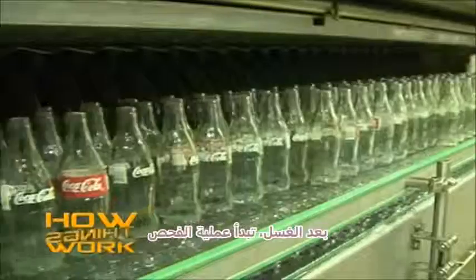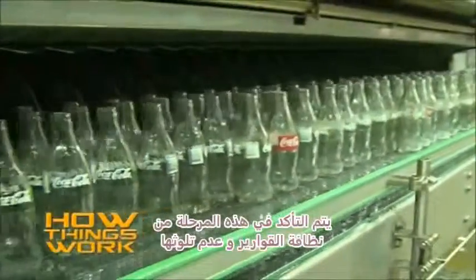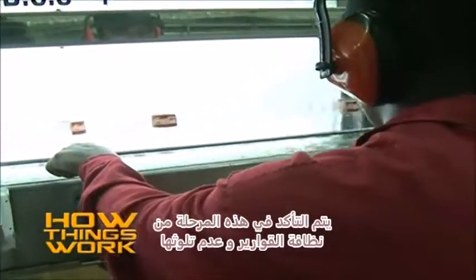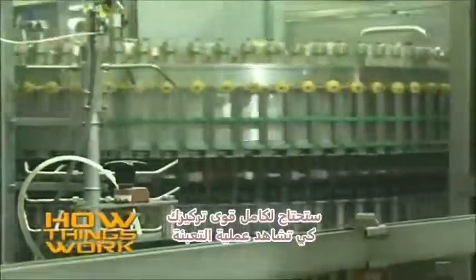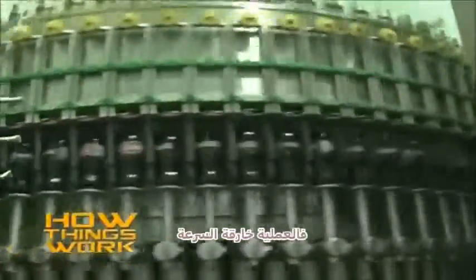Once we do the cleaning of the bottle, we'll now have the bottle inspection process, where people will verify that this bottle is clean and it doesn't have any contamination in it. After the thorough cleaning and inspection process, the bottles are ready to be filled. You will need to pay attention to see the filling, as it's a super fast process.